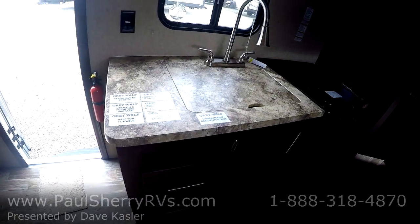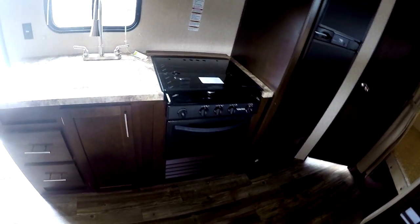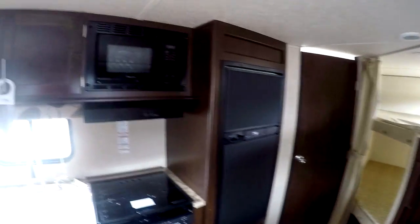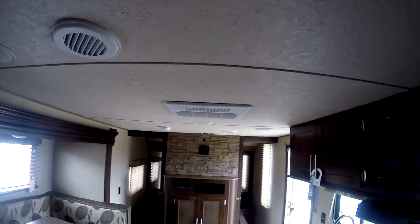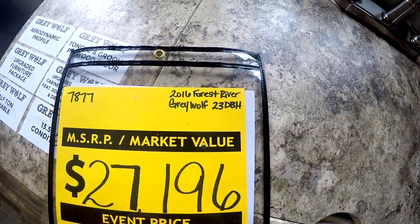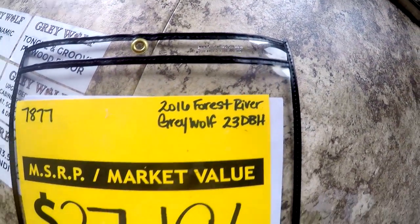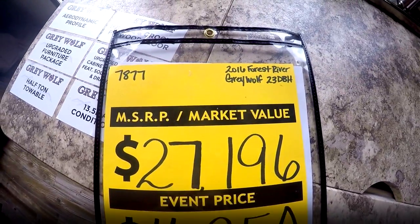Undermount residential sink, 3-burner stove with oven, double door refrigerator freezer, ducted air, hot water heater, furnace, microwave, you name it. It is a brand new camper, brand new 2016 23 DBH. There you go. Retails at $27,196, but not here at Paul Sherry's, everybody.